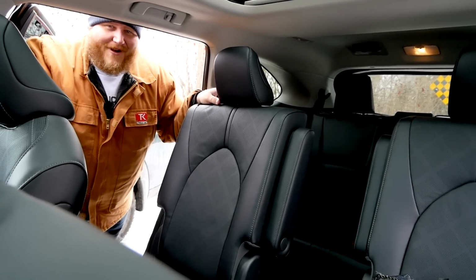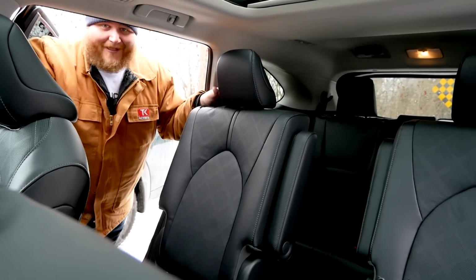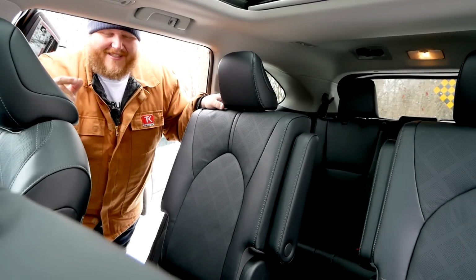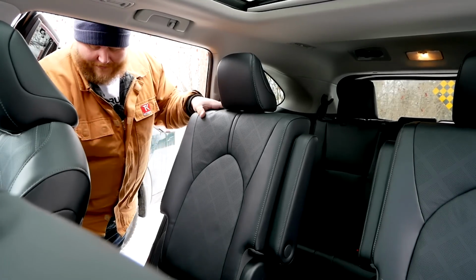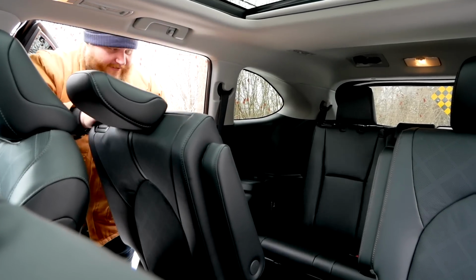And yes, these third rows are quite tight. Here in the Highlander, 27.7 inches of legroom. Over there in the Pathfinder, just 28 inches. So they're basically the same. You do give up just a hair of room here in the Toyota. And now let's see. So this seat pushes forward like so.